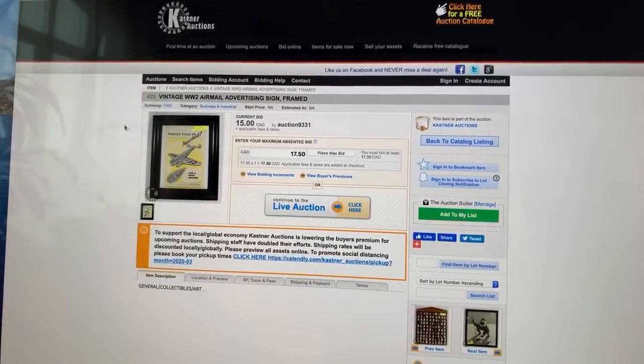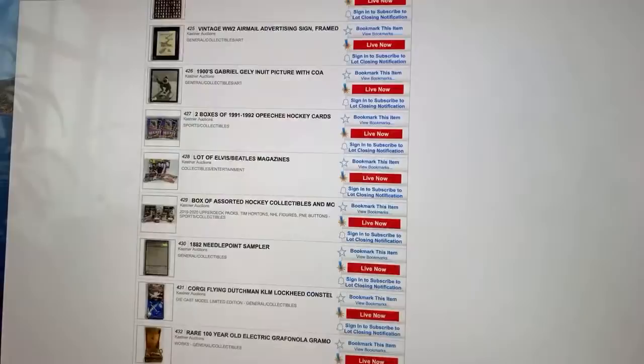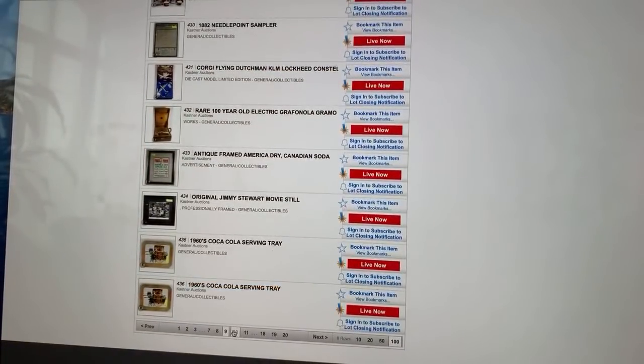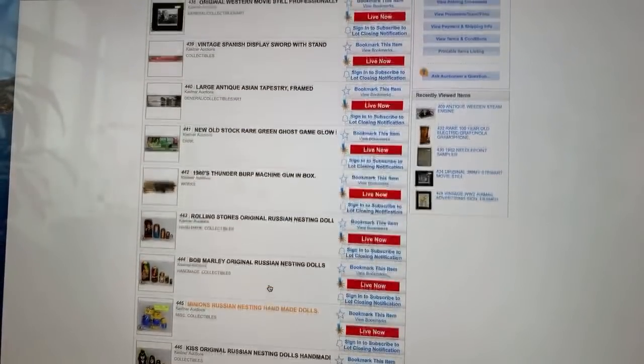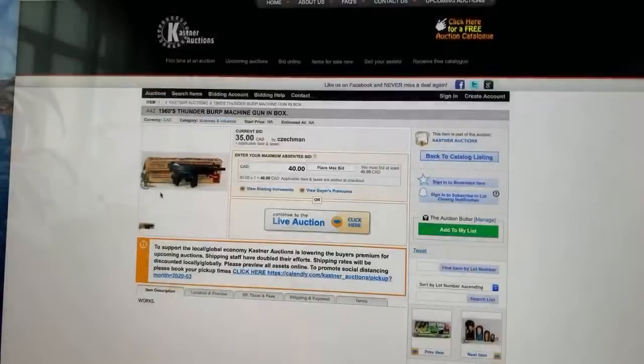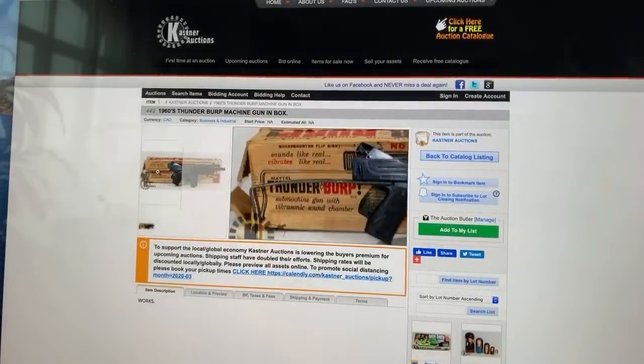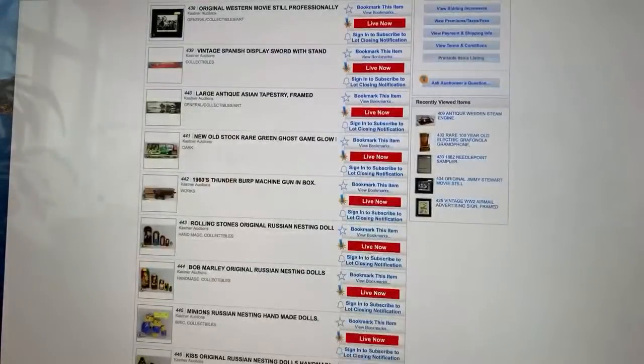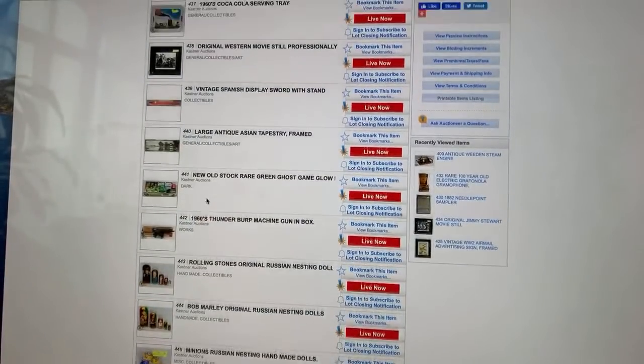So yeah, things are going for very reasonable prices. But again, you don't know what it's going to sell for until you actually see things ending. This isn't mine. This Thunder Burp Gun is somebody else's, but it's really cool that it has the box. It makes sort of a machine gun sound.